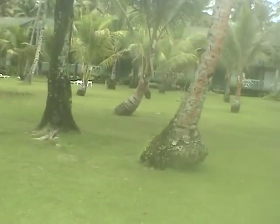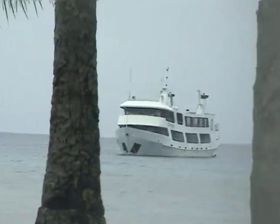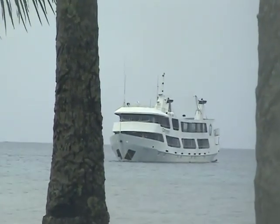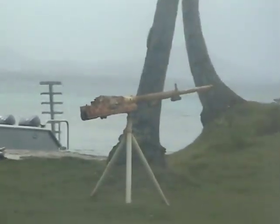There's the resort. Very nice. The machine gun, the tender, and out there's the Odyssey. Everybody waved me goodbye off the stern rail, so it was really nice. Enjoyed it. And now we're off to Yap, so I'll shut it down.